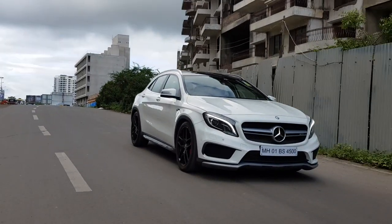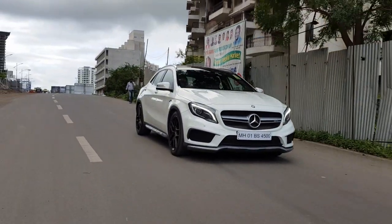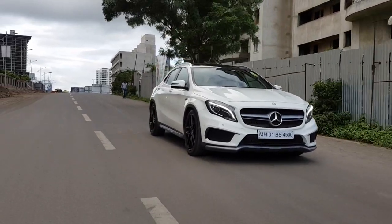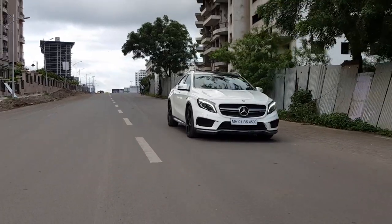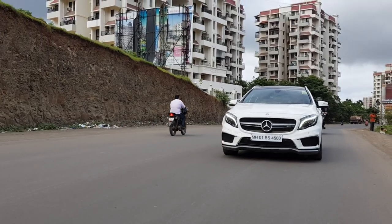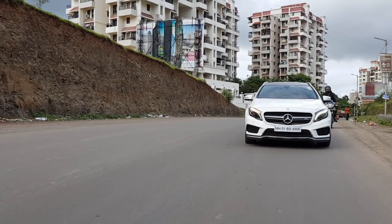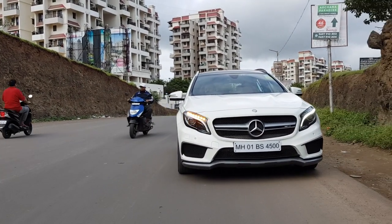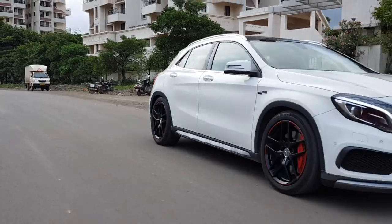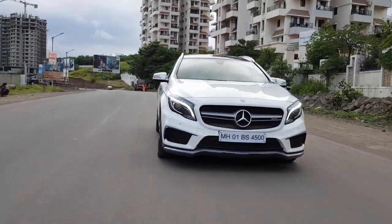So this car is owned by Dr. Avid Rawal, and he is a really big auto enthusiast. His car has been done up by Sushila Auto Technic in Mumbai and has a stage 1 ECU remap from eTuners. And with that amount of power, which is 420 horsepower and 600 Newton meters of torque, this car can shoot from 0 to 60 mph in 4.3 seconds.